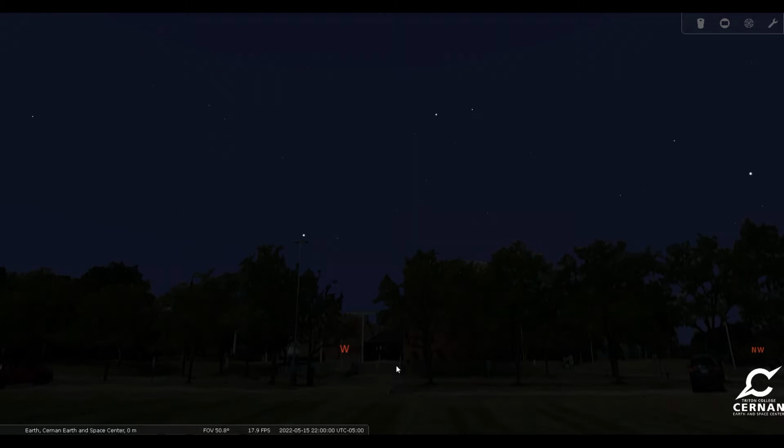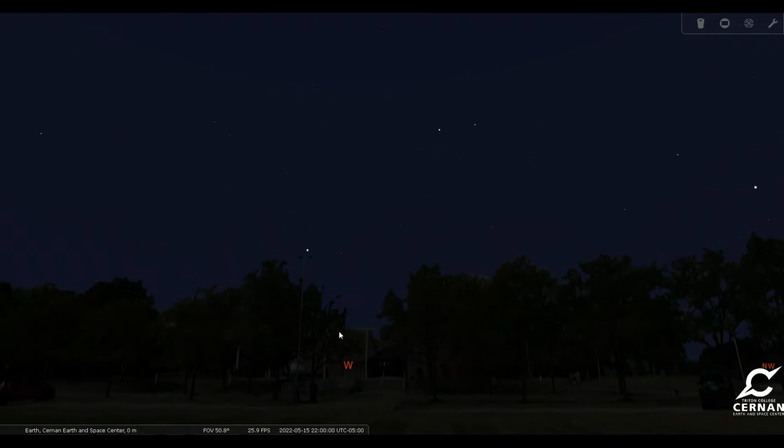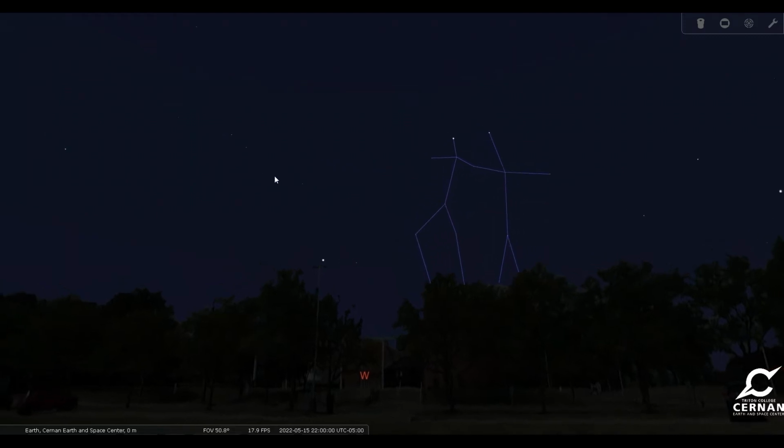As we're looking towards the west, we can see some bright stars right over the CERN and Earth and Space Center here. And those are the last vestiges of our wintertime stars. So most of them have already set now that we are well into springtime and getting close to summertime. But you can still, at 10 o'clock, make out the shape of Gemini with the twin stars, Pollux and Castor, up there. So you can still catch just the last glimpse of the Gemini twins towards the west this evening. But they'll disappear soon enough.